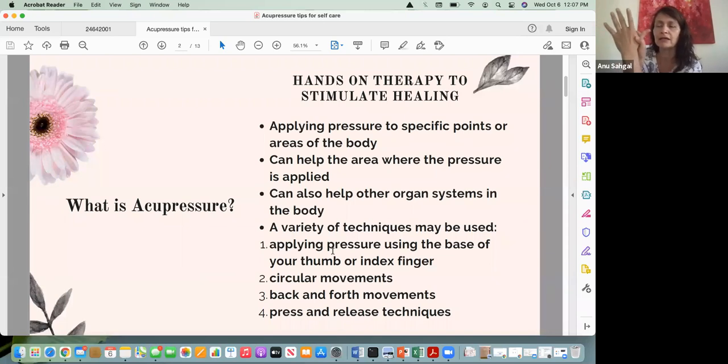Sometimes we will do acupressure in circular motions. For example, on my forehead, I could do a circular movement like this, or go back and forth like that. So a few different techniques. You can see what works best for you. It's hard to demonstrate everything on a camera, so I might adapt my technique based on what is best visible on the camera for you.